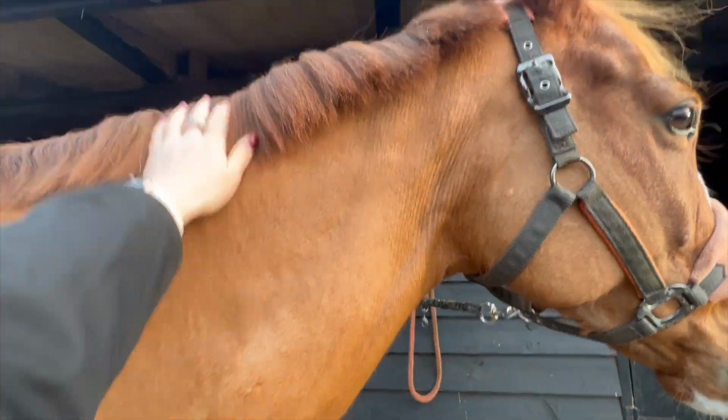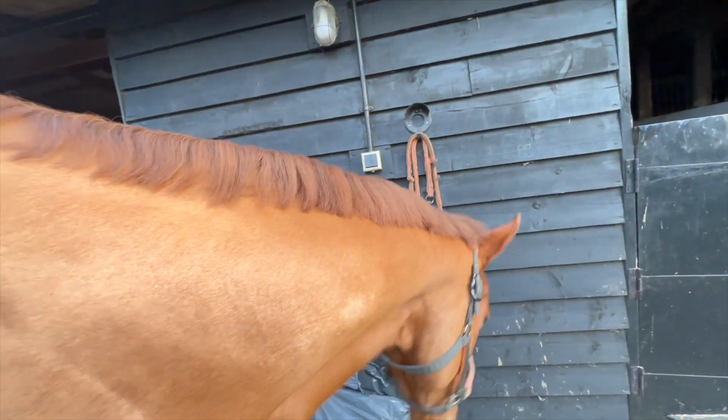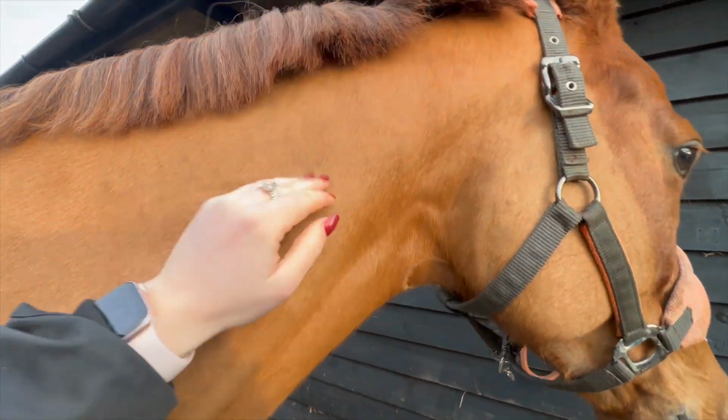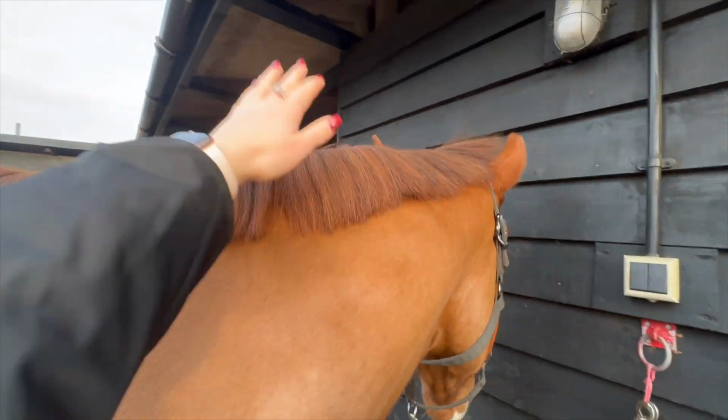She's going to stand still for me. It's not laying very well at the minute, which is not helping my video. But you can see, it doesn't look like I've just blunted her with a pair of scissors. It's nice and even. It's nice and sort of blended through.